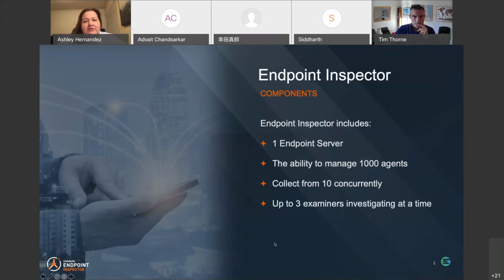So we mentioned that there's a server that's involved, and for when they purchase this product, they will be able to have one server set up that can manage. Right now, we're kind of targeting around 1,000 agents that would be actively managed within the server. We'll be expanding that as we go through the year, but just to kind of fit with where we are as far as how easy it is to manage those numbers of agents and how the interface works with it, we're really focused on folks having active agents around 1,000 of them.